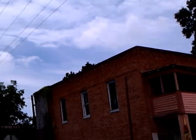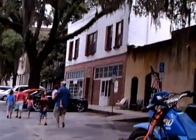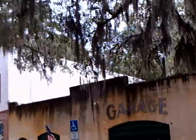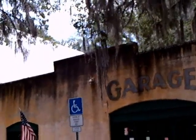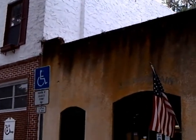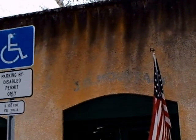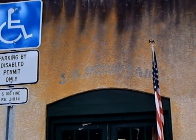Notice the houses are made of brick, which in Florida was fairly rare. There's the garage. It'd be interesting if you could find what it said underneath. I got something here. Over on this side, J.R. something, M.O.U. Could be Mountain, J.R. Mountain.